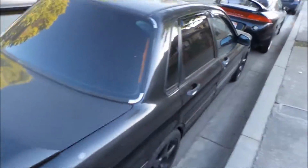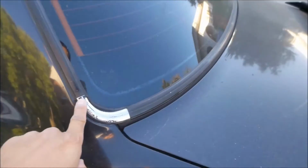All right, there they are. They're installed. Man, this car is so black. All I have to do is blacken these things. I don't know why they're all silvery now.